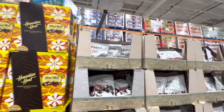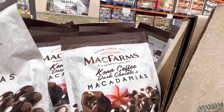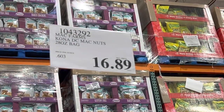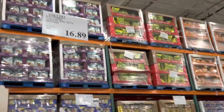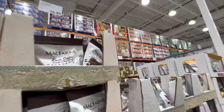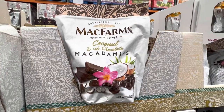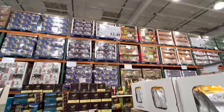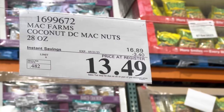$39.99. And here we have another brand of chocolate macadamia nuts. This one is Mac Farms, and this one is a Kona coffee flavored dark chocolate for $16.89. And this one is coconut dark chocolate macadamia on sale for $13.49.